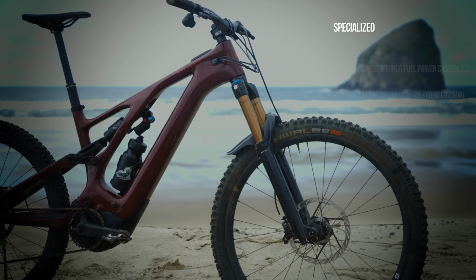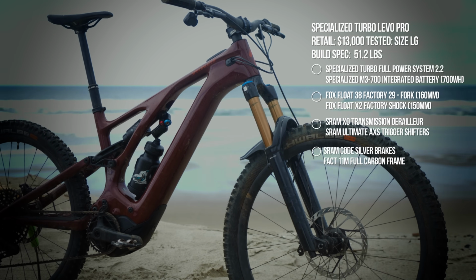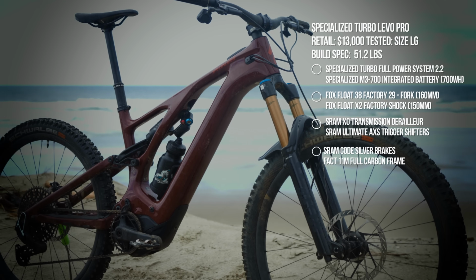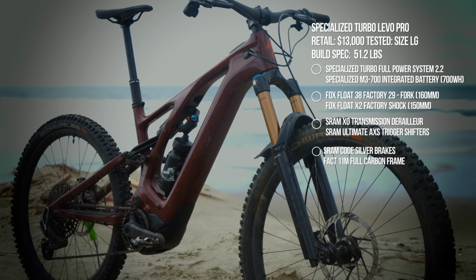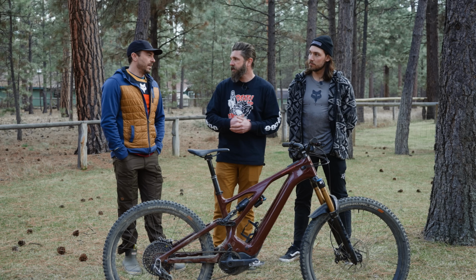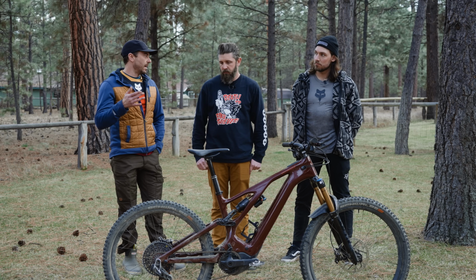So moving on from geo, obviously this is the Specialized drive unit with a 700 watt-hour battery. Has their TCU in the top tube and a very sleek and stealthy remote. I think power, sound, noise, what do you think, Nick, compared to other bikes? I think it's probably right in the middle. It's a little bit louder than maybe a Shimano motor, but not as loud as a Bosch motor.